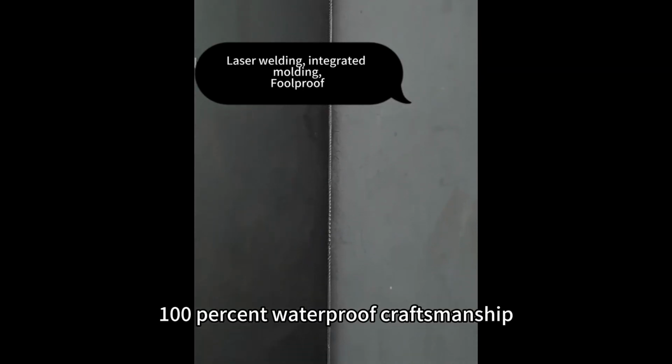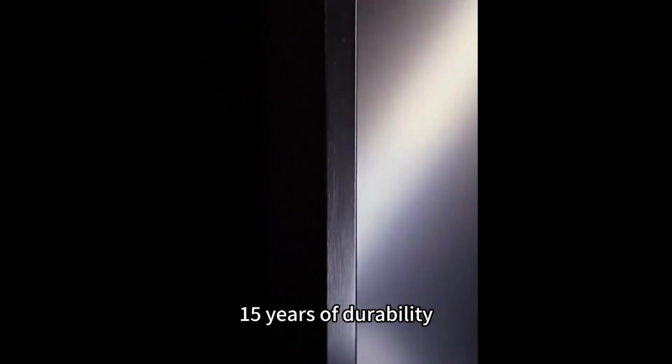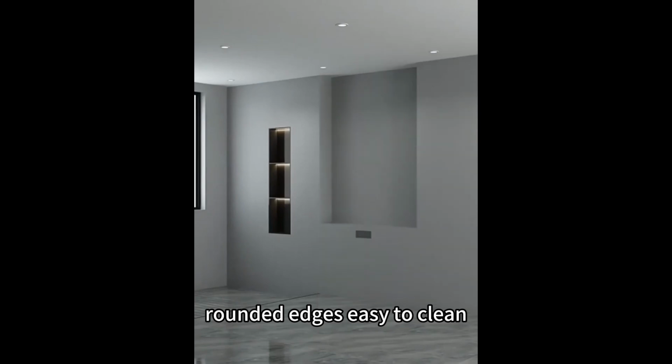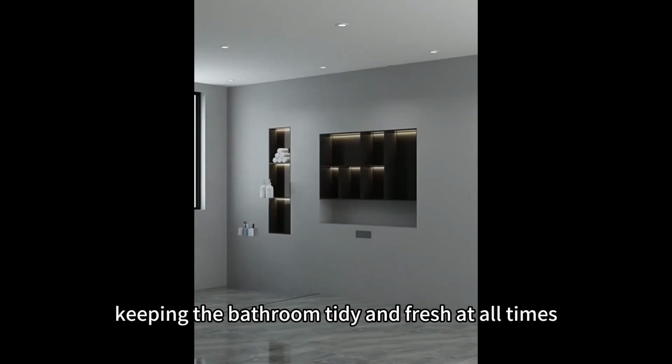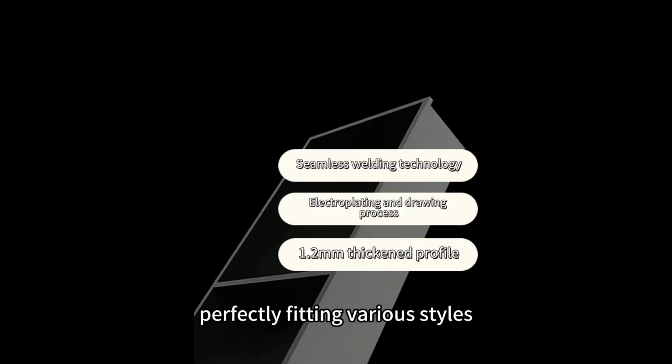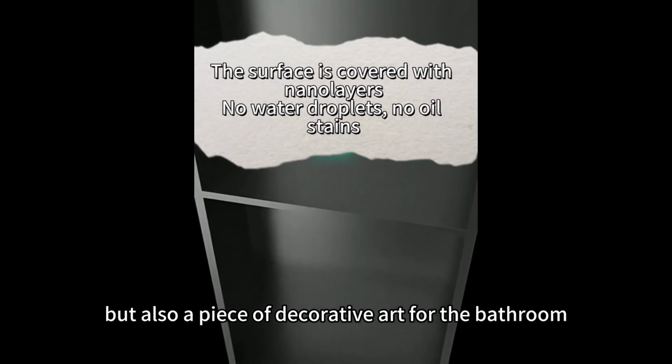100% waterproof craftsmanship, 15 years of durability, completely bids farewell to water leaks and mold. Rounded edges, easy to clean, keeping the bathroom tidy and fresh at all times. Minimalist modern design, perfectly fitting various styles. It is not just a storage tool, but also a piece of decorative art for the bathroom.